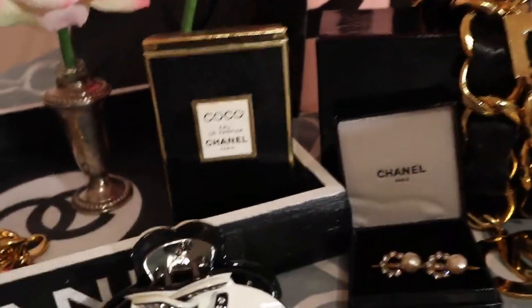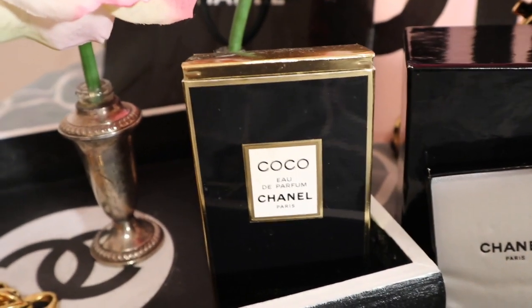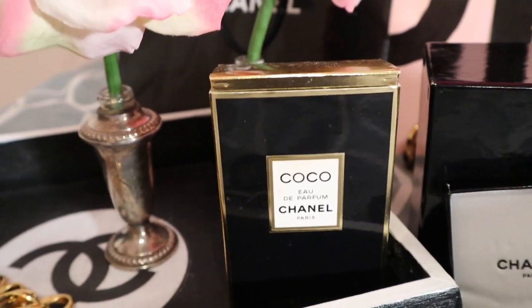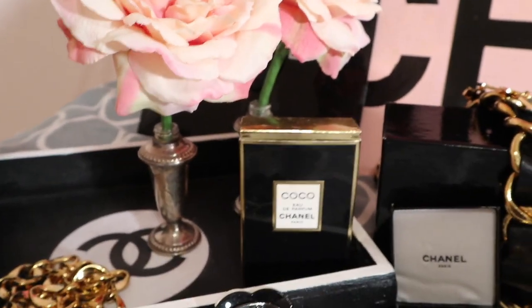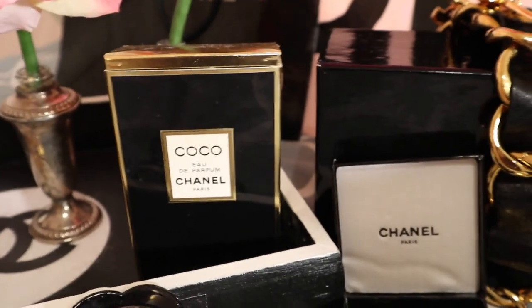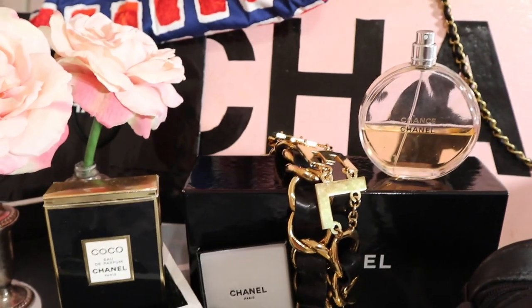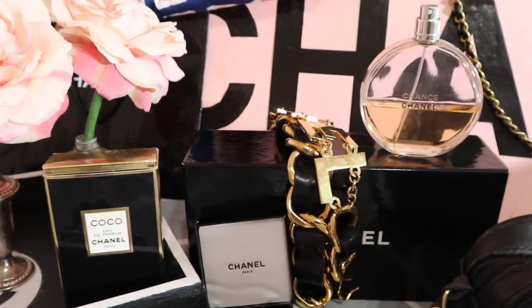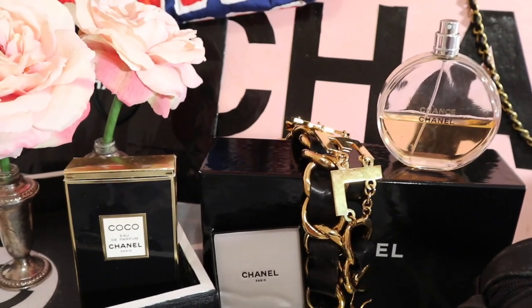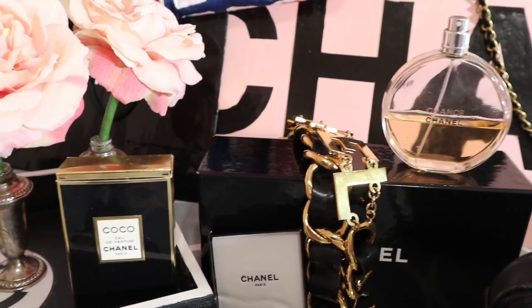The next item that I picked up is this bottle of Coco. These are probably the most often seen items at the flea market that I can get for less. Here's a bottle of Chance by Chanel, which you can tell I love and have loved. The thing about the fragrances, you have to be really careful that you're getting the real thing. I would suggest that you go to the store and see what the fragrance actually smells like and sort of become familiar with it, and you'll be able to tell the real from the not real.